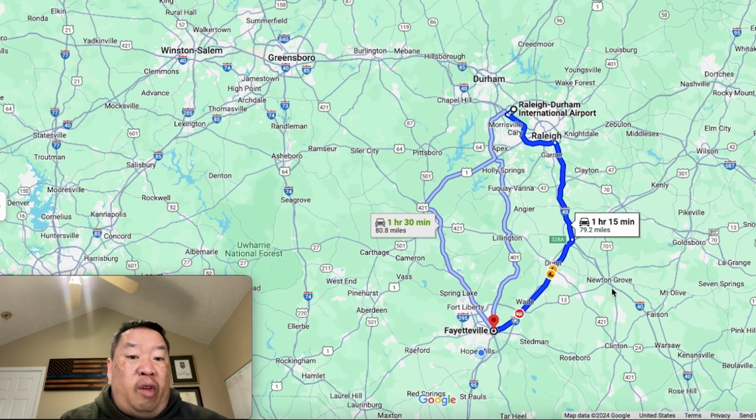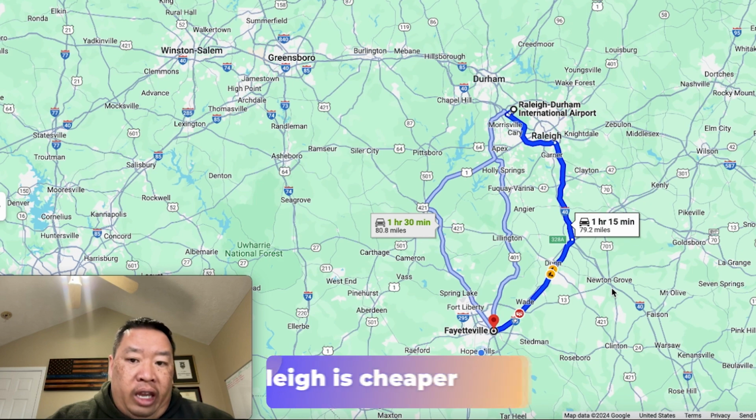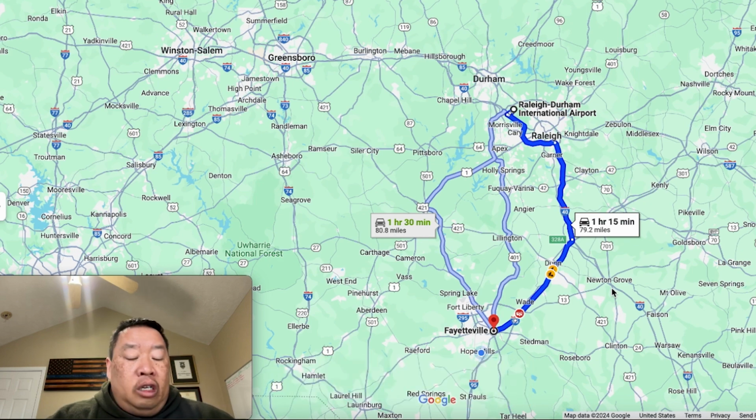Usually you're a mile or two away from the airport, so it's not like you're going to get stuck in traffic or anything like that, that I've seen. So definitely, if you're going to fly, I would price that out of Fayetteville and price that out of Raleigh, see which one's cheaper. Typically, Raleigh is going to be cheaper.